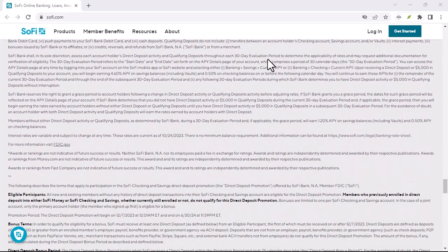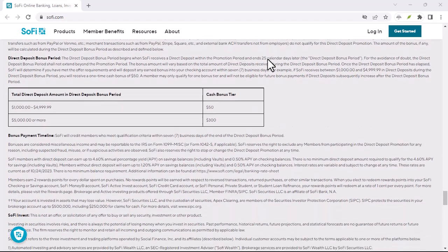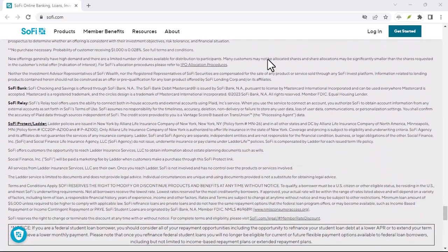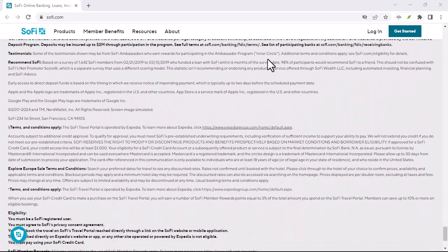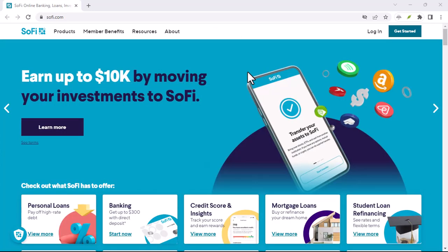Sofi does currently offer an APY of up to 4.6%, which is fantastic, but there's a little caveat. To snag that top rate, you'll need to meet a specific qualification each month. Don't worry, we'll break down exactly what you need to do in a minute. First, let's talk about the benefits of a Sofi savings account in general.